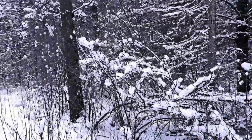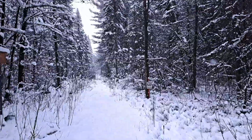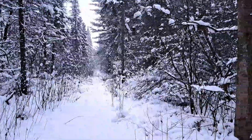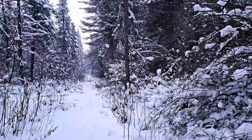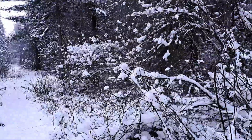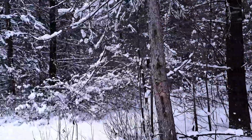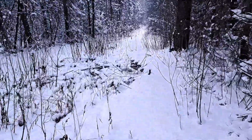Well, it definitely looks like a snowmobile trail. Says 50 kilometers an hour maximum. Looks like a trail goes off that way, but I better stick to this one. Snow's above my ankles. I have hikers on right now. They're pretty good hikers, so I'm not too worried. Refreshing day.